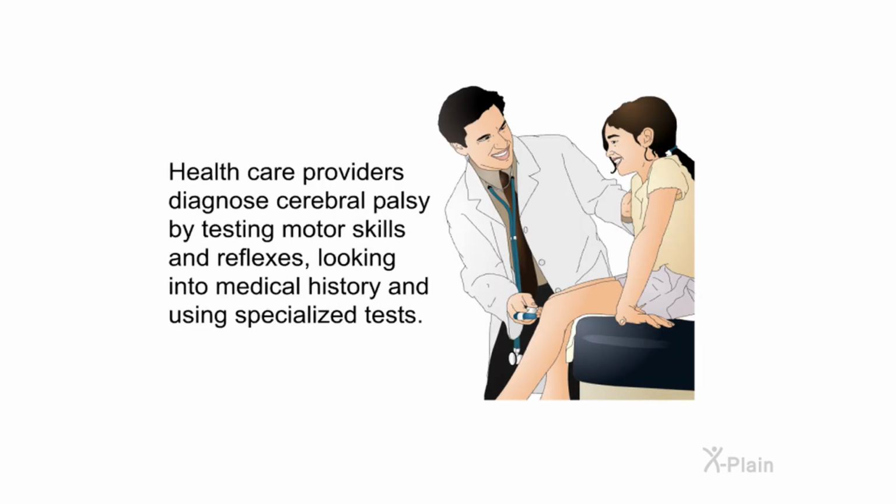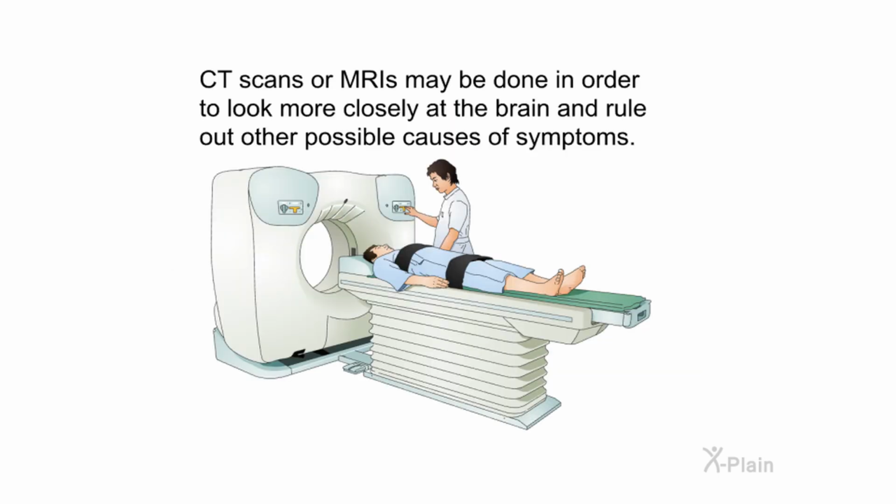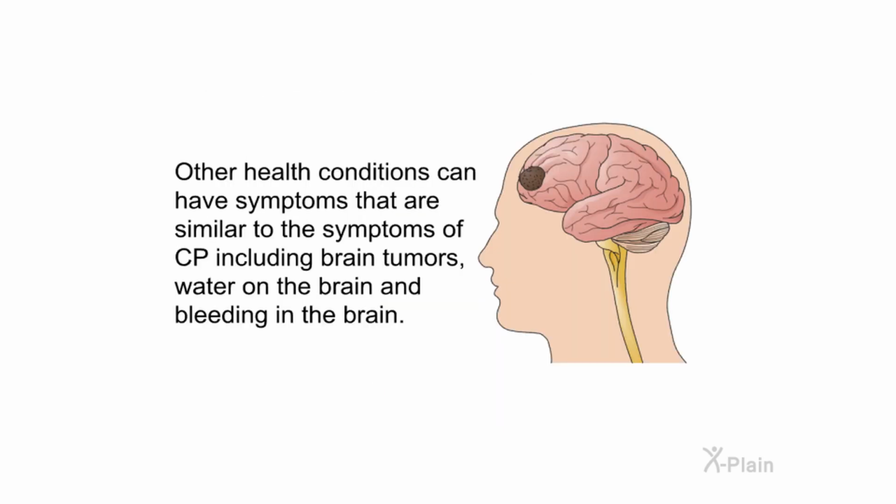Diagnosis. Healthcare providers diagnose cerebral palsy by testing motor skills and reflexes, looking into medical history, and using specialized tests. CT scans or MRIs may be done in order to look more closely at the brain and rule out other possible causes of symptoms. Other health conditions can have symptoms that are similar to the symptoms of CP, including brain tumors, water on the brain, and bleeding in the brain.